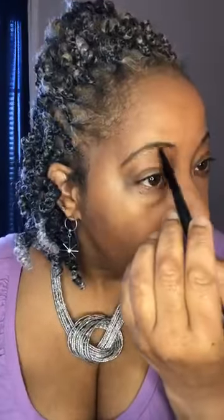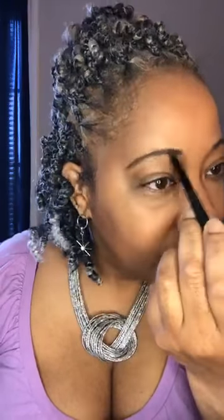So I just fill in where my brow pencil didn't get, and just color it in. And again, you don't have to be that neat with it, because I'm going to show you how to make it look neat in a moment. Just use tiny strokes, tiny strokes. Don't worry about messing up, or like, oh my God, my hand is not that steady. It's okay. It is definitely okay. We got you. Anything that you can put on can be fixed. Okay. So I'm going to put that to the side for just a second.